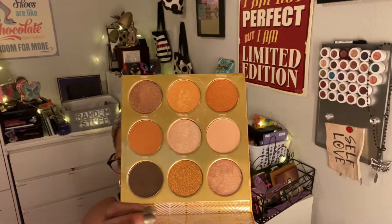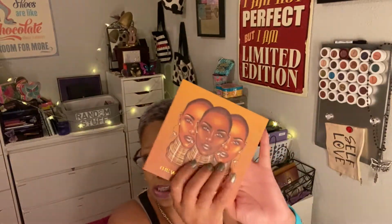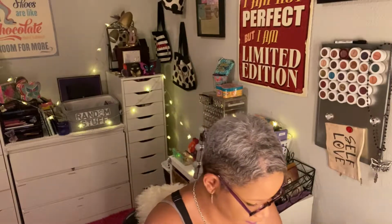Next is the Warrior, number 1. I love this palette. This is a great neutral palette. I think it is great for all types of skin tones. I think you have a variation of different colors for everybody here. Your deeper skin tones, your medium skin tones, your lighter skin tones. I like that there's more shimmers than there are mattes. I really like this palette. It's a great palette. And of course the packaging on it is sensational.